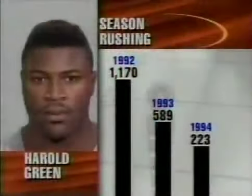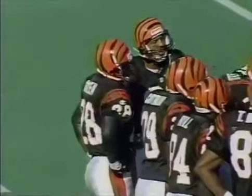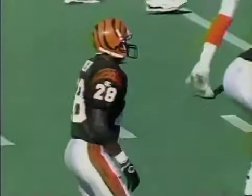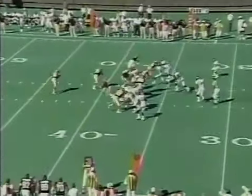Errol Green had a great 92, went to the Pro Bowl with almost 1,200 yards rushing, and then he's tailed off markedly. Only 223 yards last year. What happened, Beasley? Well, you know, he had a little contract dispute, was a little unhappy. They finally paid him. He didn't play very well the last 2 years, but with Kajana Carter, the pressure of competition, he came into camp in great shape, focused, aggressive, and it looks like he's back. He had a real good game last week.